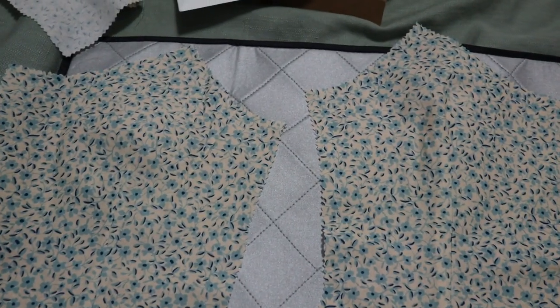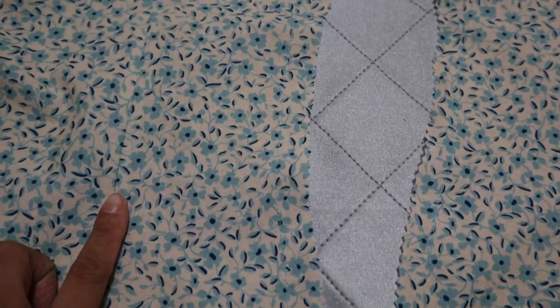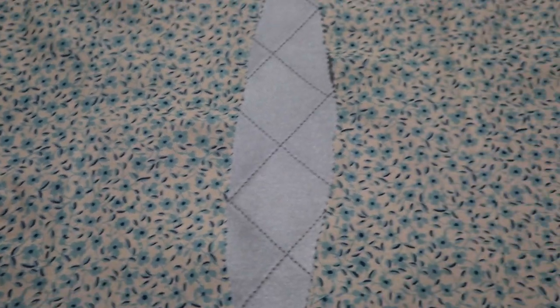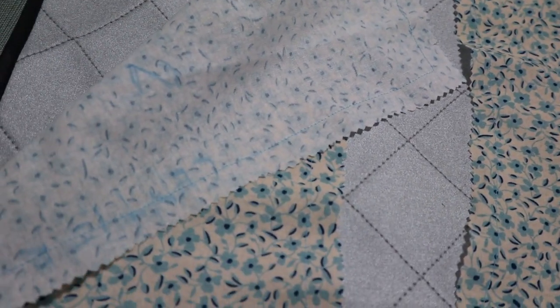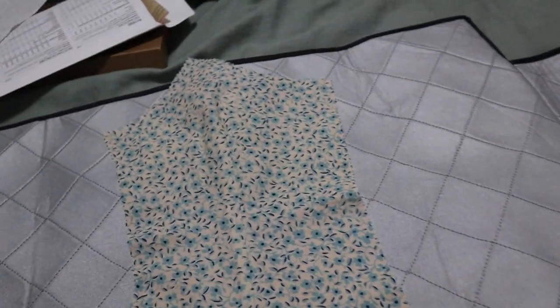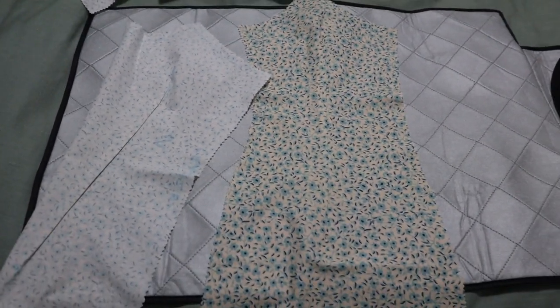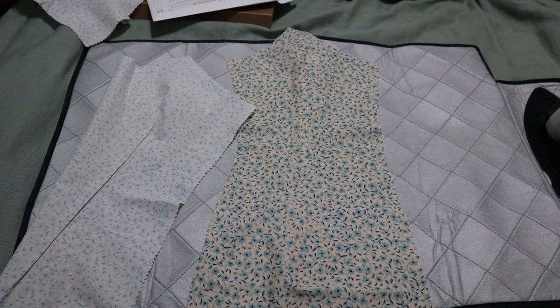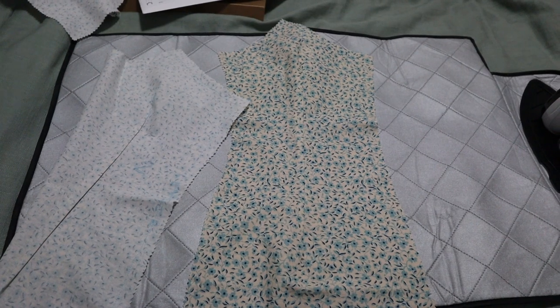So these are my two back pieces now that I've done my darts that you can really barely see. There's the dart line. And then I did stay stitching all along the backside. So this is what the dart looks like inside. I just pressed it flat and then the seam is there. So the darts were a little bit tricky at first, but I feel like I've got the hang of them now. So we're gonna start pinning and stitching, I think. And I'm gonna let my camera charge again because it's still not in good shape.